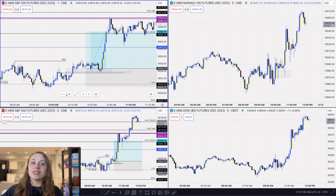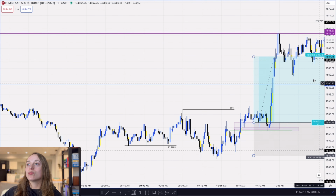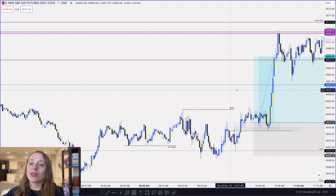But again, I only take trades on the ES. This is my pair. This is the one I trade, and I love trading it. But it's nice to see the Nas and the Dow trade and the ES trade with each other. You know, they're sisters, right? They like doing things together. So yes, this is my trade.